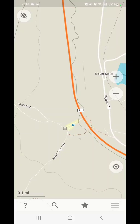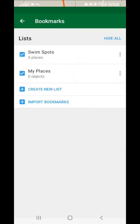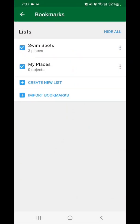Another cool thing is they have a favorite system built into this, or a bookmark system. If you press the little star at the bottom, you can actually see lists that you can create or that are there by default. My Places was there by default. I added in swim spots. You can also import bookmarks. Bookmarks are your GPX files or your KML files, those types of files. And I just want to briefly mention that GPX isn't currently supported on here, but it is being rolled out soon. So in the future, you'll be able to import those, but for now, you're going to have to convert them to one of the other two supported file layouts.